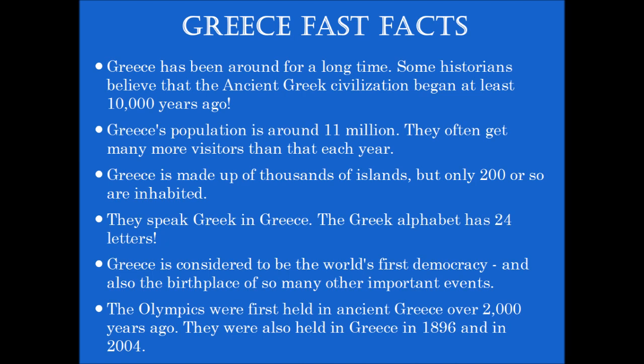They speak Greek in Greece. That's their official language. We have lots of words that have Greek roots, such as biology, psychology, anything that ends in that suffix. And the Greek alphabet only has 24 letters, and some of the letters are different from ours. Fun fact, our word alphabet comes from Greek. The first two letters in the Greek alphabet are alpha and beta. So they put them together and made the word alphabet.